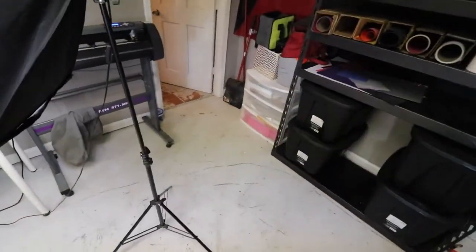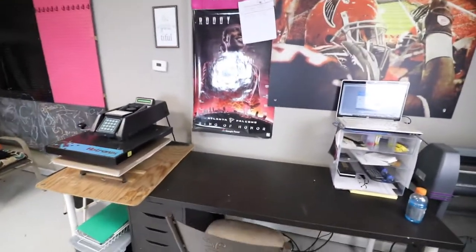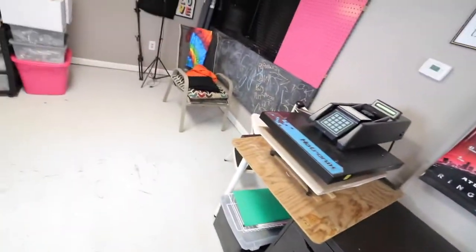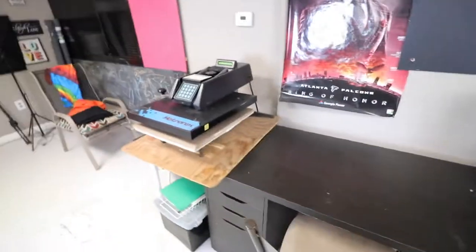Y'all, I have gotten this as clean as I could right now, enough to be able to get everything so that I can show you guys the workspace and use the workspace to make a shirt for you. I'm making a shirt for you, so get ready.